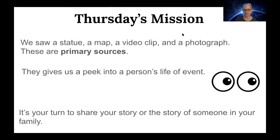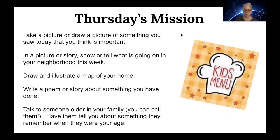And there are a few different ways to do this. You have a menu, some options, some choices. You can take a picture or draw a picture of something you saw today that you think is important. In a picture or story, you can show or tell what is going on in your neighborhood this week. You can draw and illustrate a map of your house. You can write a poem or a story about something that you have done.